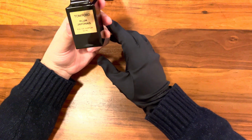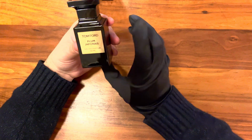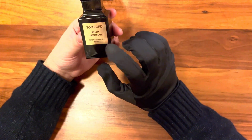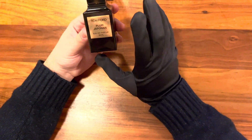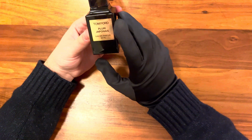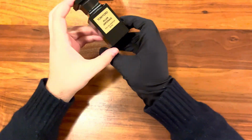I would say if you like sweet, fruity fragrances, you will be more than safe to blind buy this one. So if you get the chance to get this one, just do it, because even on the off chance that you don't like it and don't love it, you will be able to resell it almost immediately, or swap it for something else.